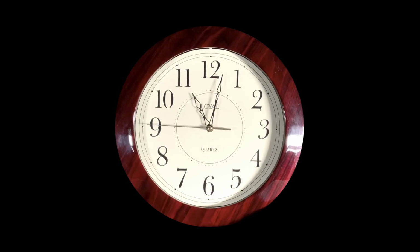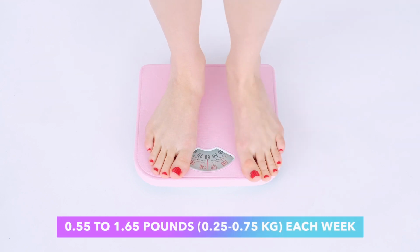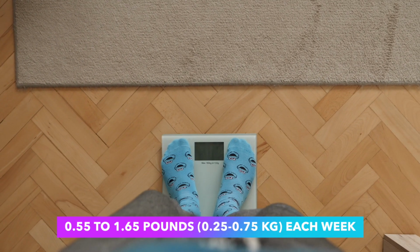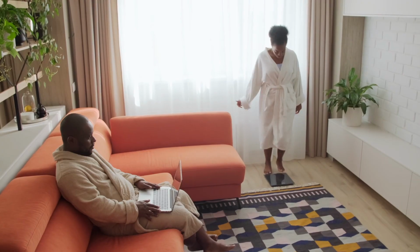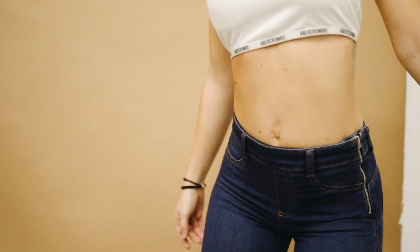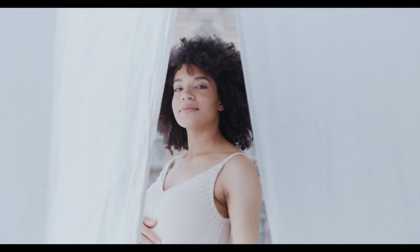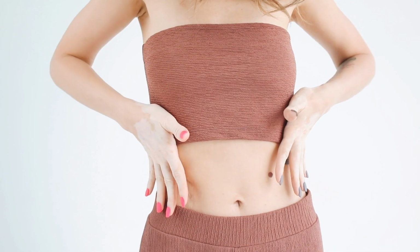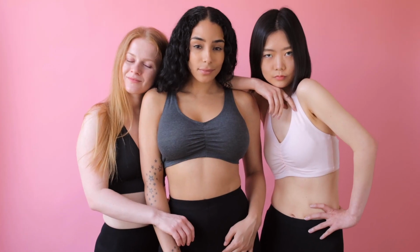A 2014 research found that over the course of 3 to 24 weeks, intermittent fasting may result in a weight reduction of 0.55 to 1.65 pounds, 0.25 to 0.75 kilograms each week when considering the pace of weight loss. Additionally, people saw a 4 to 7% decrease in their waist circumference, a sign that they had reduced belly fat. These findings suggest that intermittent fasting may be an effective weight loss strategy.